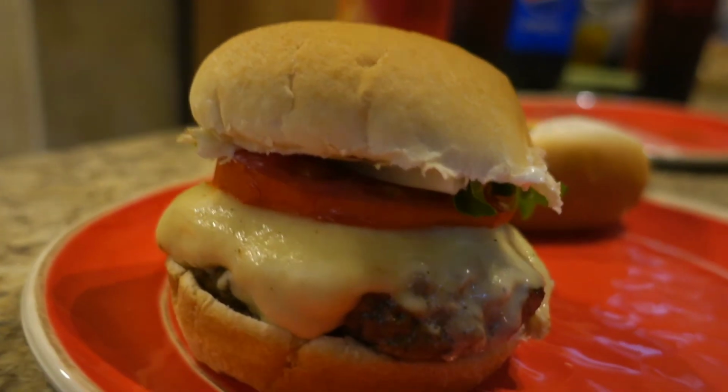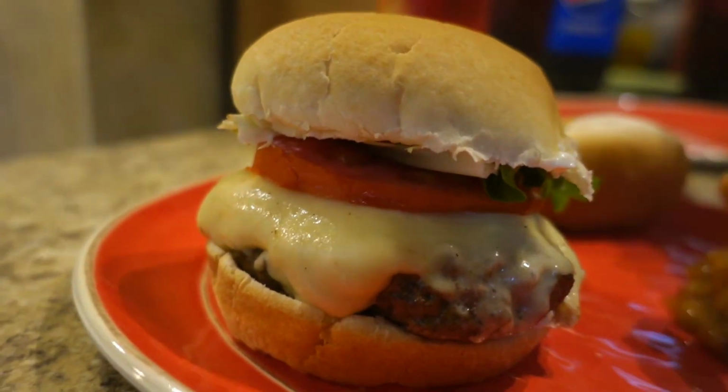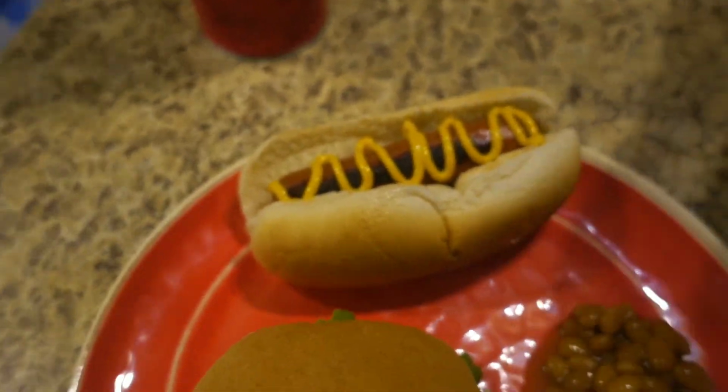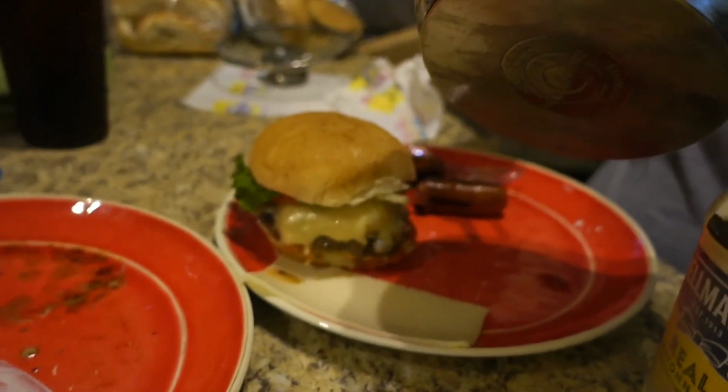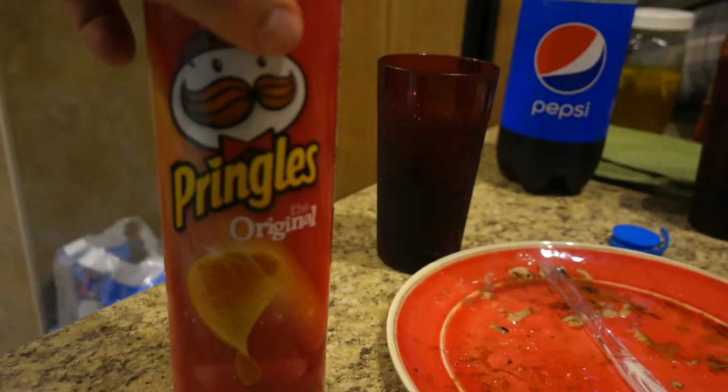Look at that burger. Just picked that tomato from the garden. Beans. Hot dog. Pretty much the same thing. Oh, can't forget chips.